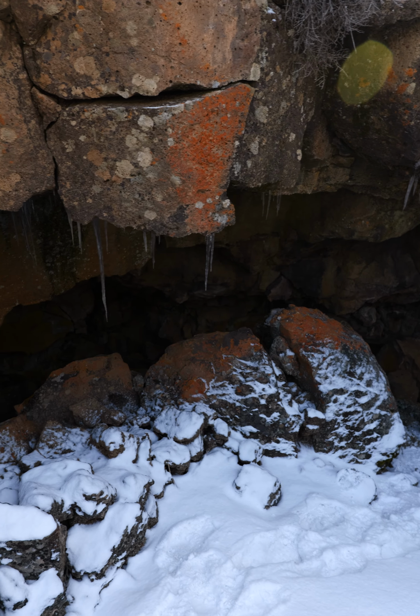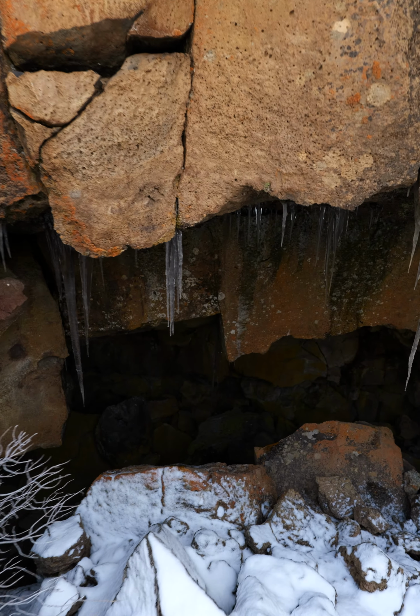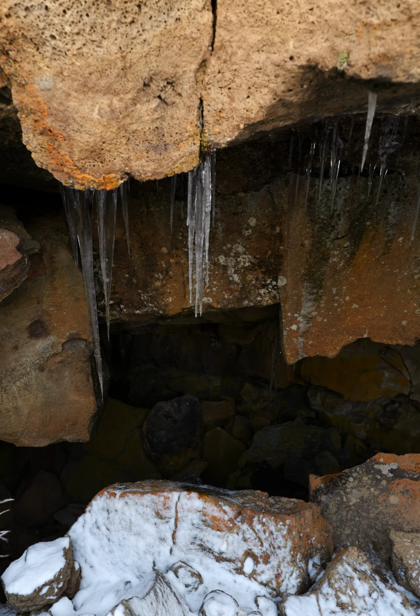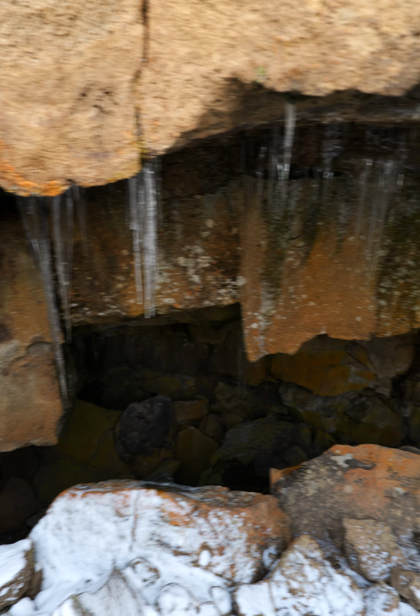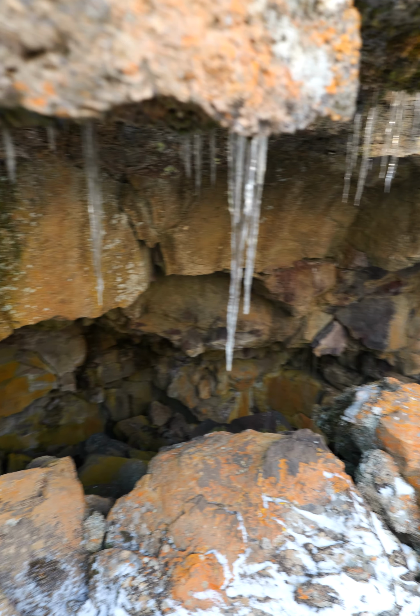So you notice I'm going down a trail here that's covered with 6 inches of snow. Other than that, it's not too slippery. It's a little bit steep since I am going down into a cave, obviously. Got some nice ice formations here. Nice long icicles. There's some bigger ones ahead to the right.